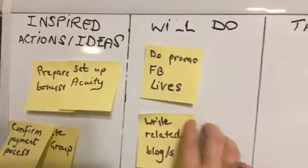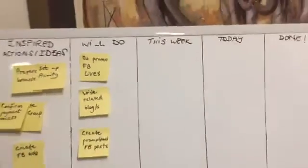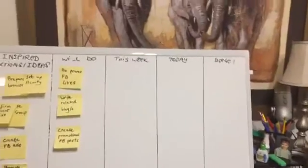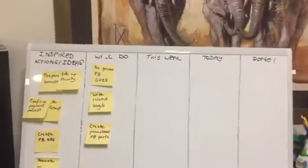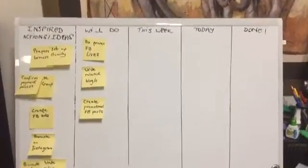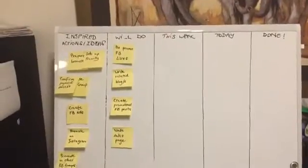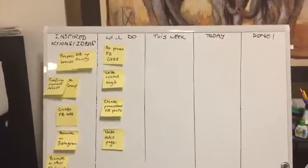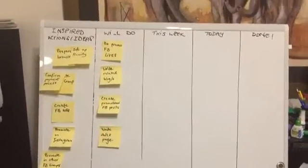So what we're starting off with is the left-hand column, and we're actually going to be moving these post-it notes across to the right-hand side, because you can see that the next column is this week, and then today, and then done. And you can call those whatever you like. I've just kept this quite basic just to show as an example. So I'm going to actually add another one or two to the will do column. I'm sorry if this is jerking. They're the ones that I've decided that I will actually do. They're not just ideas that I'm not going to act upon. I am going to act upon them. So I've moved them from that far left-hand column to the next column.